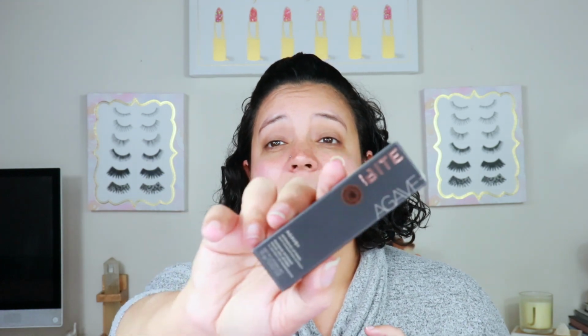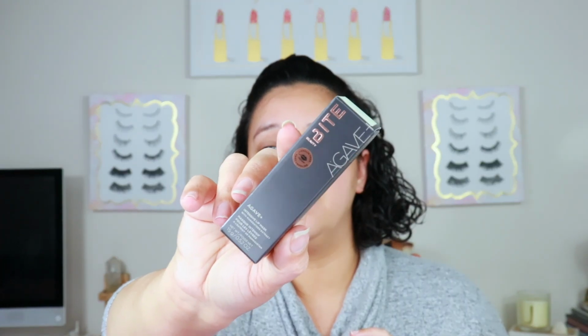So another thing I got was the Agave by Bite Beauty, and this is the Agave lip mask, and I love this stuff. The reason I haven't bought it lately is because it's kind of pricey, and I have found a lot more lip masks that I kind of like. So like Laneige is $20. I like the Ulta Beauty lip oils. So this one is $26. So I do really enjoy this lip mask.